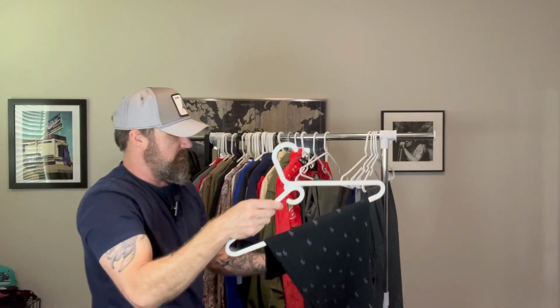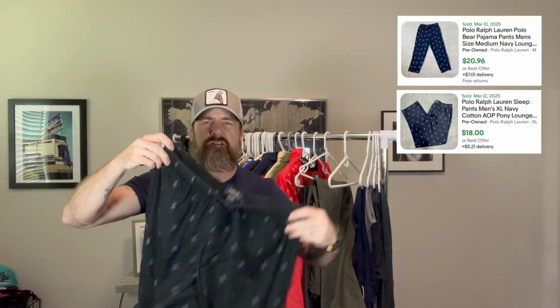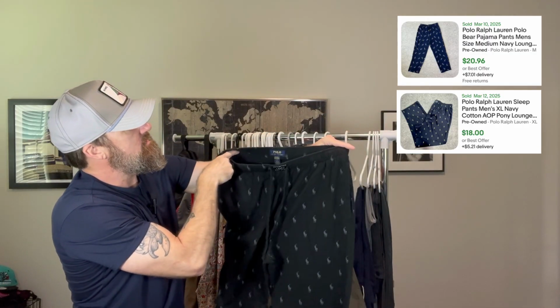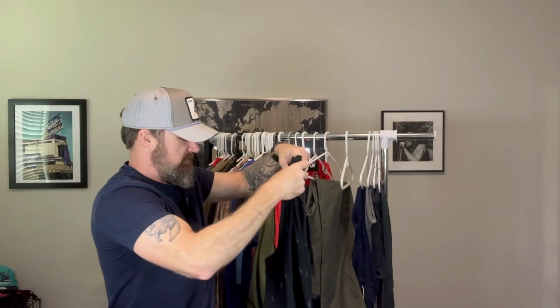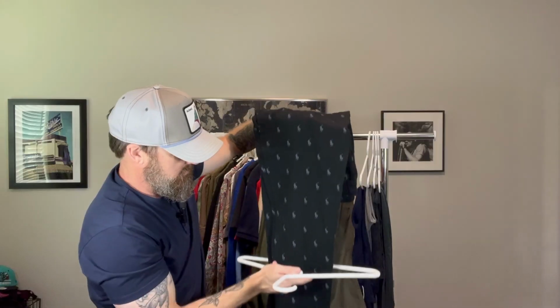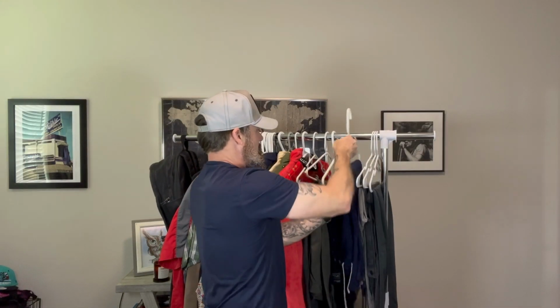Okay. This might seem like a weird pickup, but I guarantee you it sells quick for about $15. If it's a good size, good pattern, good color, and good condition, Polo Ralph Lauren sleep pants. The all over print pony, right? Large. It's like a navy blue with a light blue color. Guys, I'm telling you, they don't weigh anything. They're super light. You're barely going to pay anything for them. That's it. $15 right there.